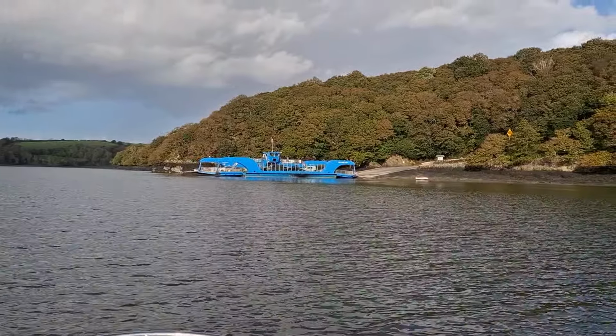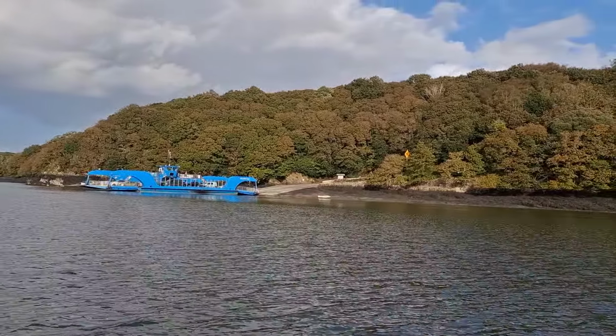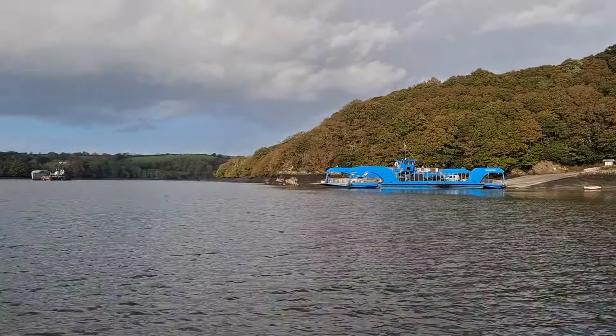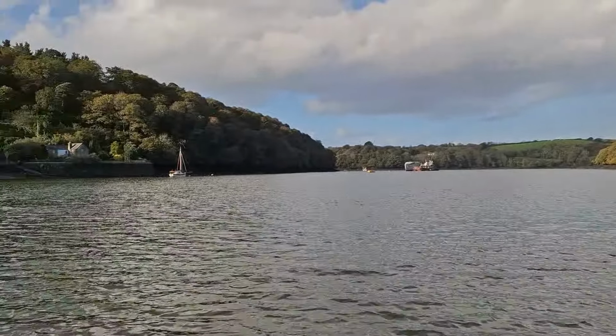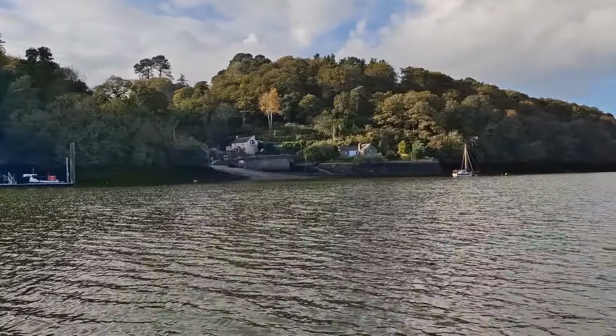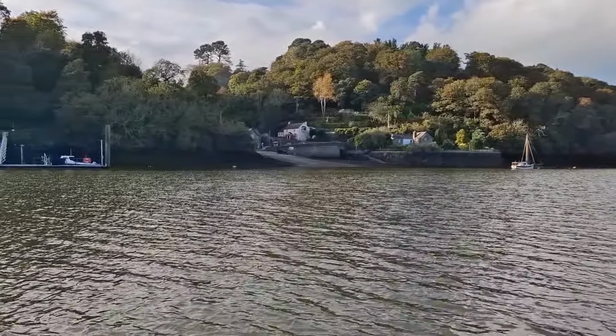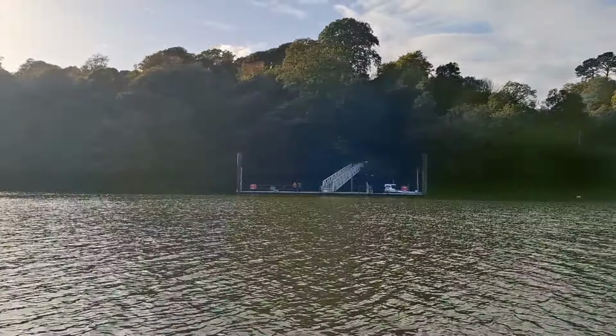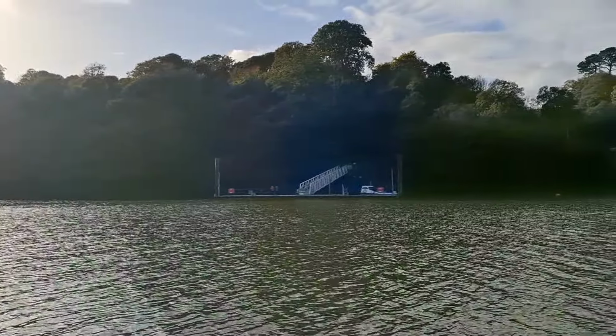Right up by the King Harry chain ferry now. You can see the cars come down the roadway there and on, and then the ferry takes them across the Truro River and up there. I think that's a pontoon you can use as visitors as well, but it's National Trust.